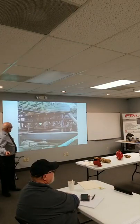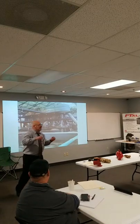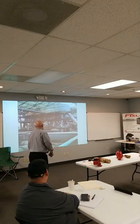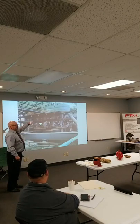cubic feet of air. This is a pump. What is that? That is a pump. Huh? It's the coolest pump I've ever seen. Where is it at? That is up in Buffalo, New York. It's at their water plant. This is a steam-driven pump.